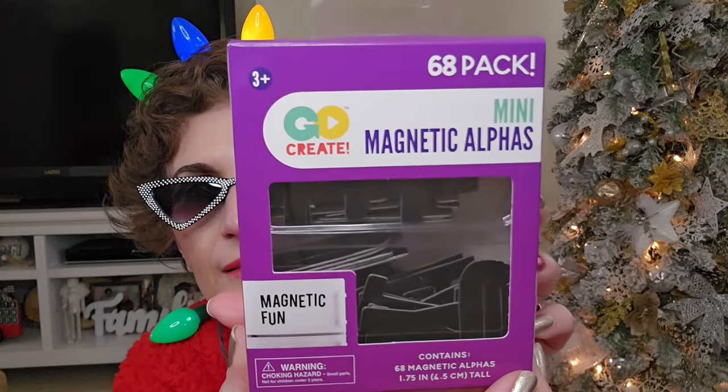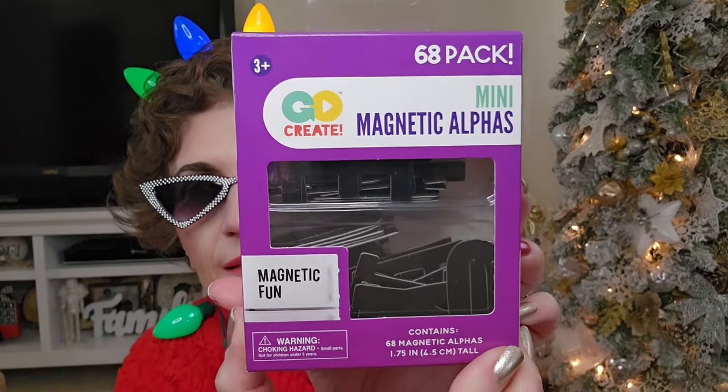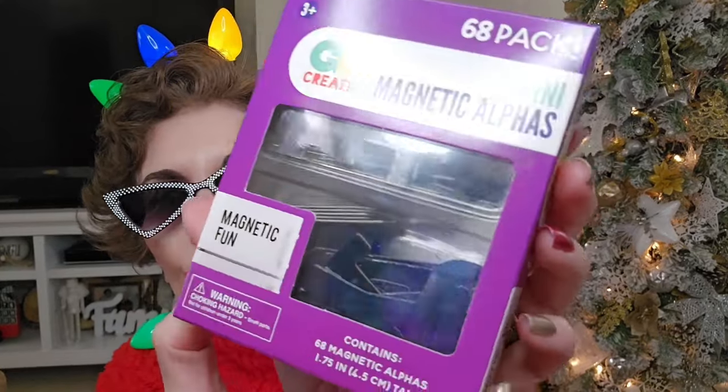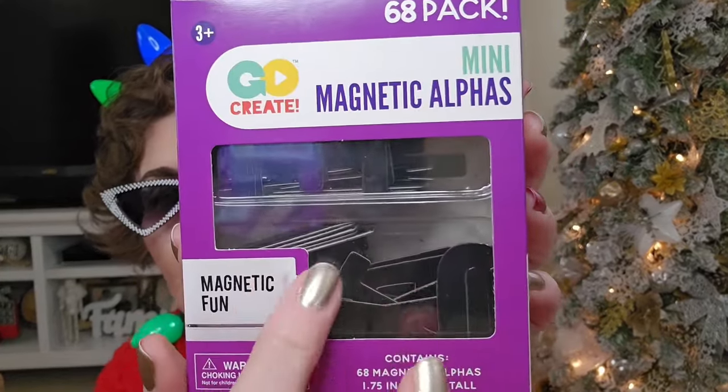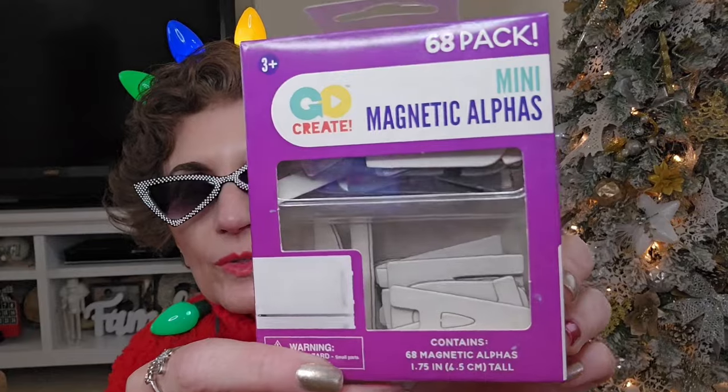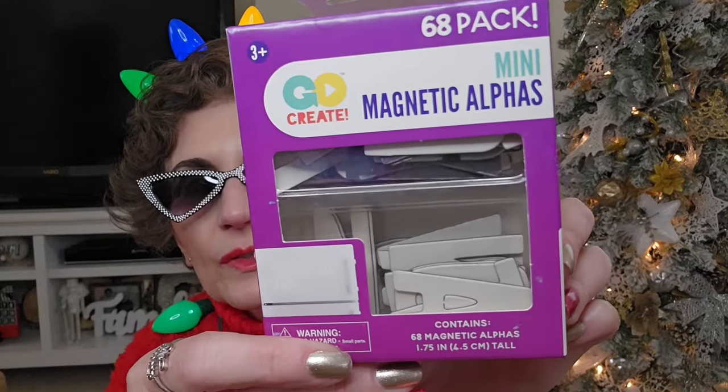So again, you get this 68, but it's the mini size. It tells you how many you get. And I'm sure you can see it in there. See the mini ones? And then the minis also come in white in my stores too. I didn't see the large ones. I looked everywhere for the larger ones.